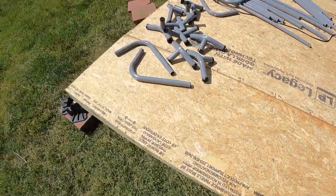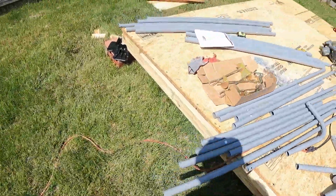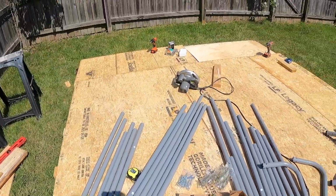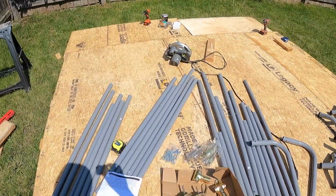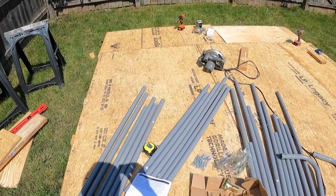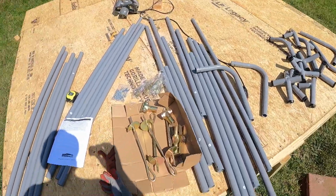All right, now to the assembly of the actual shed. I guess it took me 2 days, working about 2 or 3 hours each. So I guess a total of 6 hours really to get this whole floor completed.